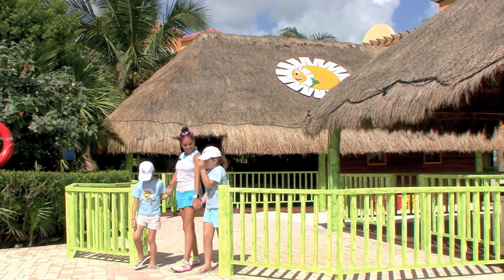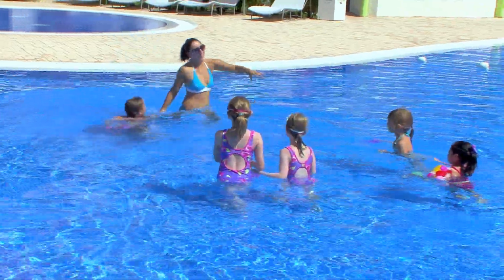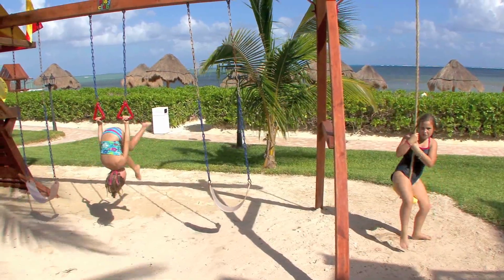Now the best reason to be a kid on vacation at Ocean Coral Resort is definitely the Daisy Club. Supervised activities all over the resort, all day, every day. Visit the playgrounds, go swimming, or take in a show.